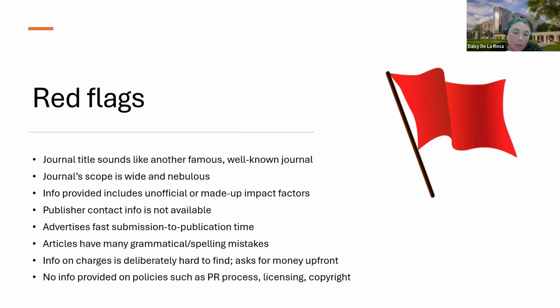If the journal scope is really wide and nebulous and vague, and very general, that's also a red flag. Usually journals are very intentional about the scope and aim of their content. The information provided includes unofficial or made up impact factors, right? Talked about that. The publisher contact info is not available. So if you see just a contact form, or a Hotmail address or something like that, that's a potential red flag. If it says submit and we can publish your work or do fast peer review in 2 weeks or 1 week, that is a red flag. As I mentioned, peer review does typically take longer than that.